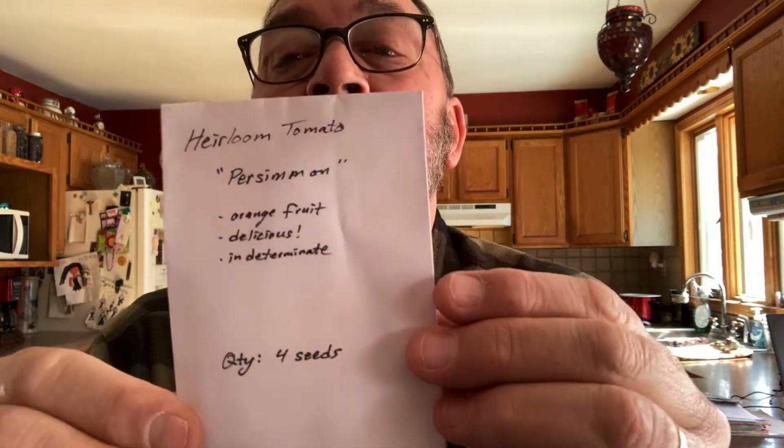So here's another heirloom tomato. This one's called Persimmon. And this one has some notes on it from the people who saved the seeds themselves. So this one says it's an orange fruit, it's delicious, it's an indeterminate, so big vines, but you only get 4 seeds. So she only saved 4 seeds, but we may try to grow that out and see how that looks.